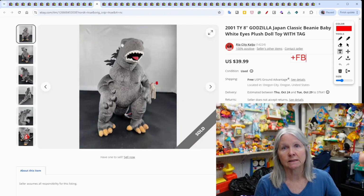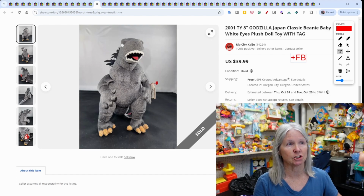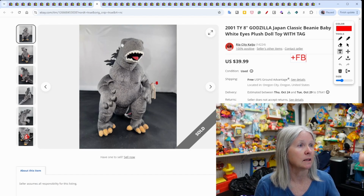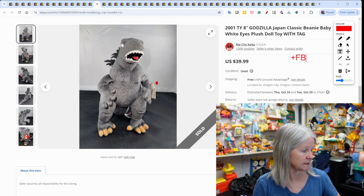There's several Godzillas that I'm going to share with you. A lot of them were from Japan, but this one did get shipped out of Oregon. So this is the classic Godzilla, and it sold for $39.99.